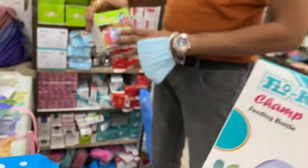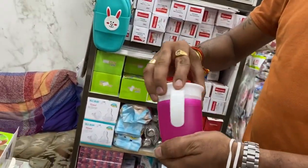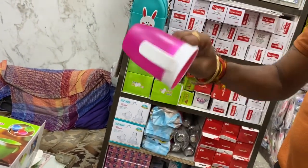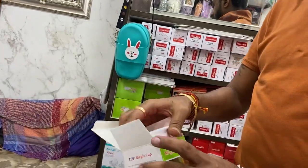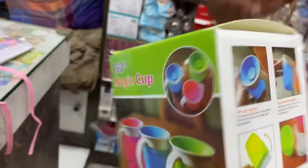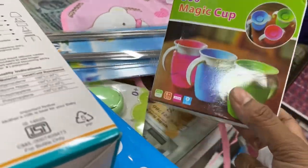Very reasonable. This is a new concept. We call this a 360 degree magic cup. When you are traveling in the train or flight, when you put the water inside, just close like this. If you do like this, the water won't come out. It won't spill. But when you suck like this, the water will come out. What's the range of this? This wholesale price is 200 rupees. Online, you can check, they are selling at 699. How about the quality of this plastic? 101% BPA free.